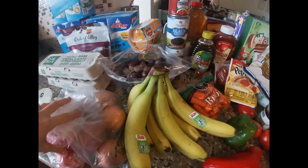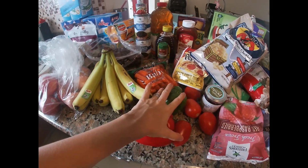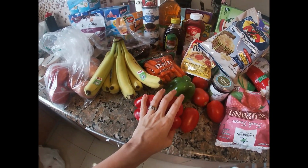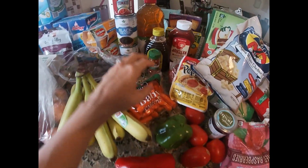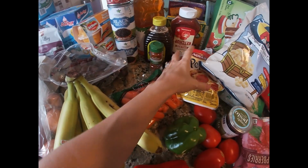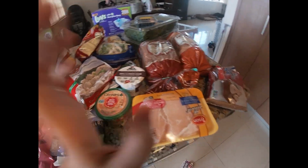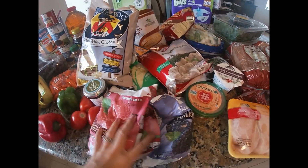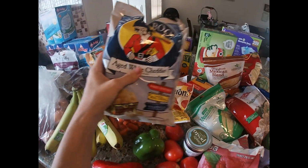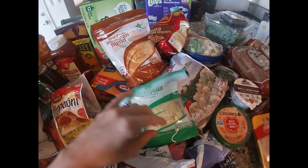Lots of grapes, bananas, apples, onions, bell peppers, which will be for one of my meals this week. I like to chop up tomatoes and put in a lot of things. Snack on carrots and hummus, which we got some hummus. Frozen chicken, frozen berries, which there's more in the freezer for smoothies, snacks for Logan, some more cheese. We're making pizza this week.